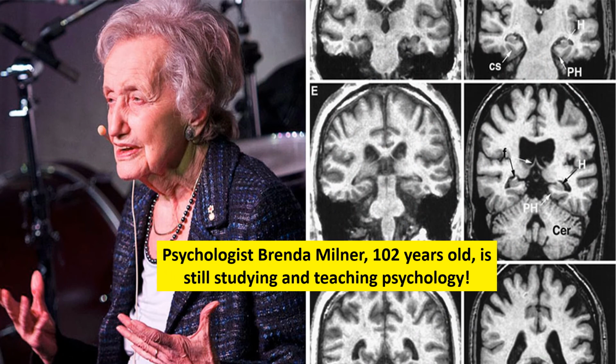The first person who studied HM, Henry Molaison, was psychologist Brenda Milner, who was from Canada and taught at McGill University. In fact, she still is teaching and studying psychology at age 102 and still going strong. Let's hope we can all be like her. She has won many, many awards for her studies of neuropsychology, sometimes called the founder of neuropsychology.